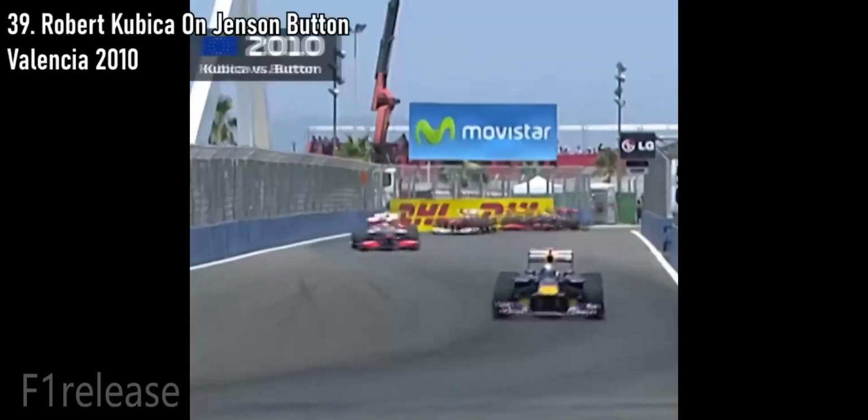Jones is, and he's coming out of the slipstream. Gilles Villeneuve's going to try and take Jones on the outside of Tarzan. An incredible manoeuvre. Is he going to do it? Jones is fighting back. He's not going to let him, but Villeneuve keeps it on.